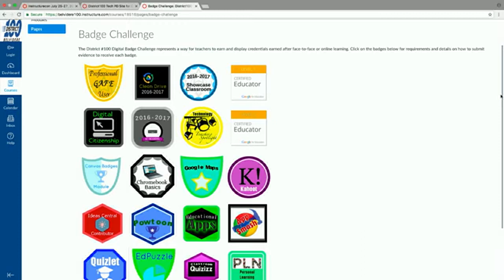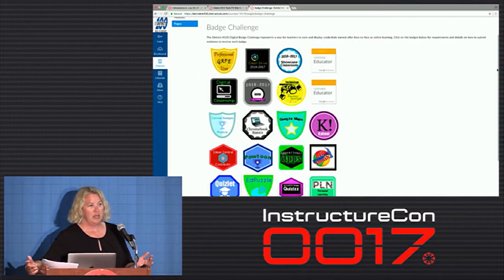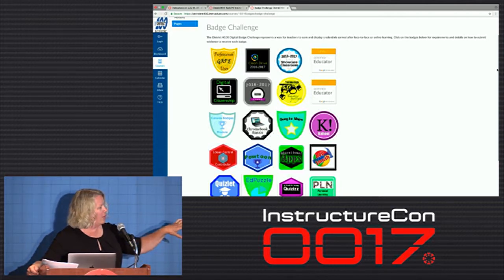what are the requirements. One thing I like to point out too is that we kind of go by categories here. You'll see a lot of them that are tools, right? So you'll see Quizlet and Edpuzzle and Powtoon and Kahoot and those things that teachers use every day in their classroom. So those are really easy badges for them to earn because they do it every day. They're doing it already. So for them to submit something to us to show that is a simple process for them.